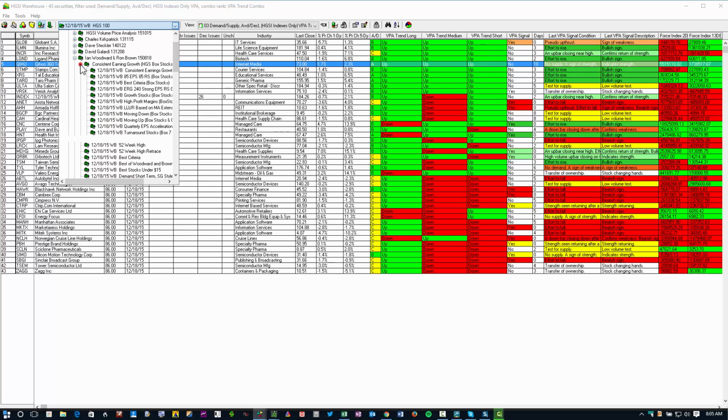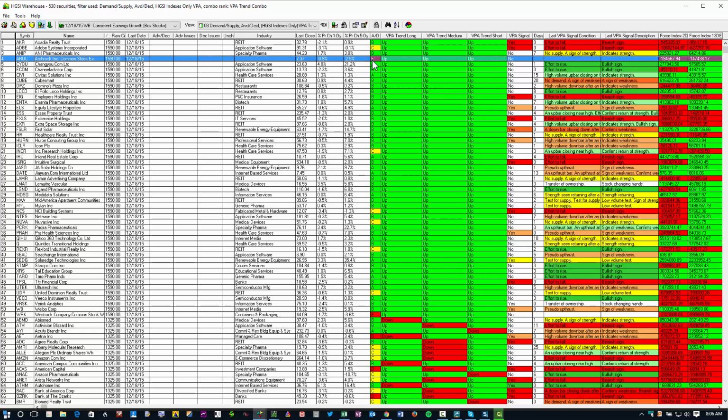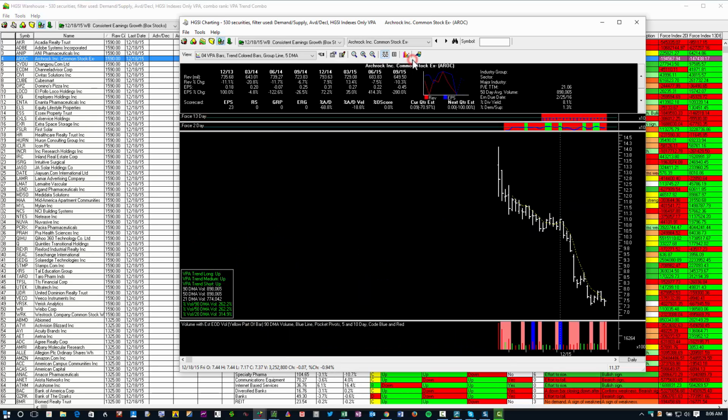Now, if you want stocks with earnings growth only, look at these consistent earnings growth or box stocks. All of them are in here, and look when sorting on raw combo where the strength is, or the trends are. Now here's one with E accumulation or distribution, and the trends are all up. Something's wrong here. Well, okay, I see. It's a new issue. VPA does not start calculating an HGSI until you have 120 days. So that's why we see this.